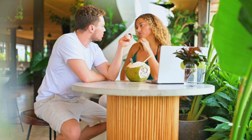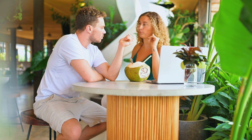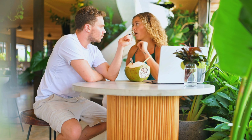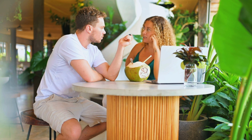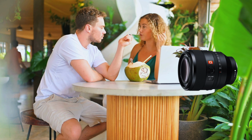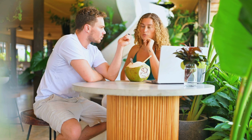And any particular lenses that you recommend, like the exact brands? So for Canon, I would recommend the 1.2 50mm. I love that one. And Sigma Art is amazing as well, like the 35 Sigma Art, also with low aperture. For Sony, I'm not that familiar, but also just get a 50mm prime, or the 35mm with a low aperture like 1.4, 1.2. Definitely recommend that.